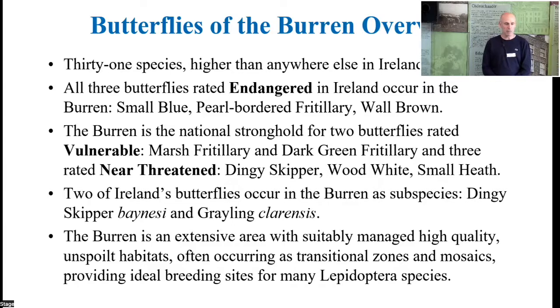All 3 butterflies rated endangered in Ireland occur in the Burren, so you have the small blue, pearl-bordered fritillary and wall brown. The Burren is the national stronghold for 2 butterflies rated vulnerable on the red list that Brian referred to earlier, the marsh fritillary and the dark green fritillary, and 3 rated near threatened: dingy skipper, wood white and the small heath. And 2 of Ireland's butterflies occur in the Burren as subspecies, the dingy skipper, the baynesi form, and the grayling, clarensis form.